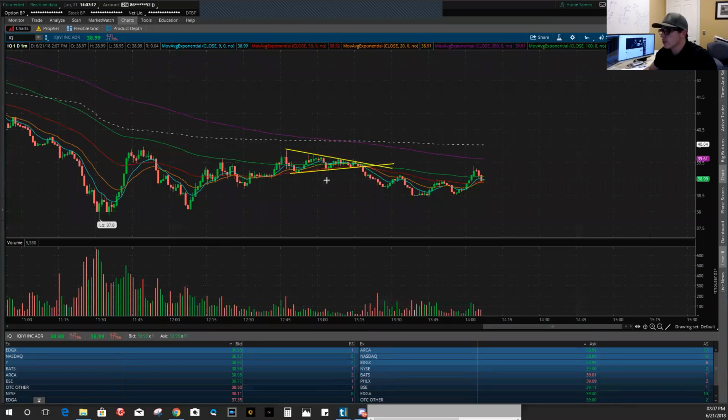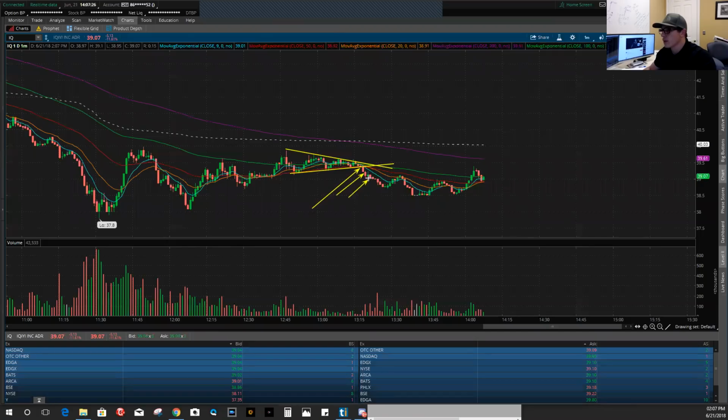And as soon as it broke through that pennant, I think I shorted 3,500 shares right here. I didn't get the best fill because I was shorting so many shares, so I kind of got filled on the way down. And then as soon as we popped down a little bit onto this green candle, I covered the majority of my shares to lock in most of the money. And then I think I covered my last little bit of shares here down on this green push.